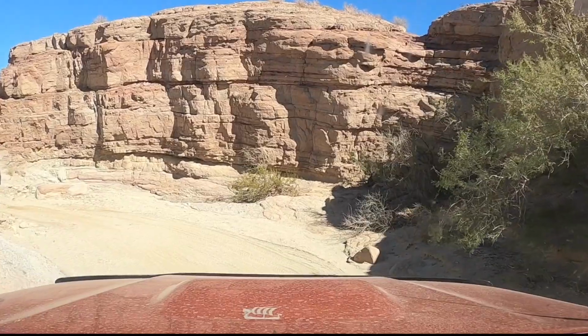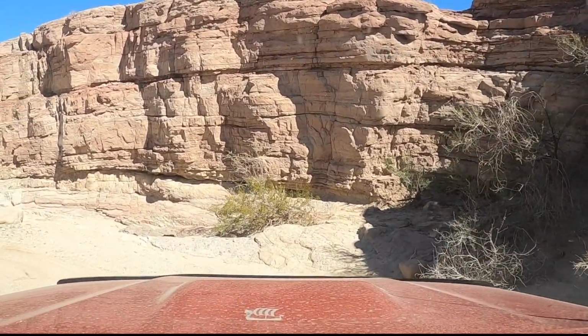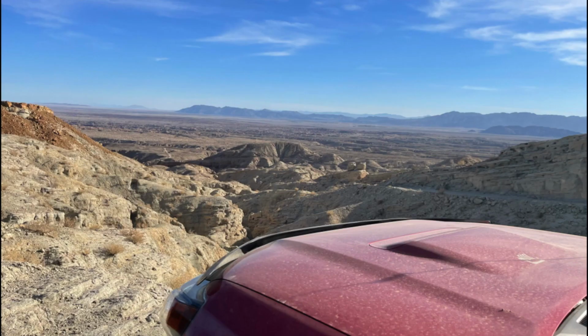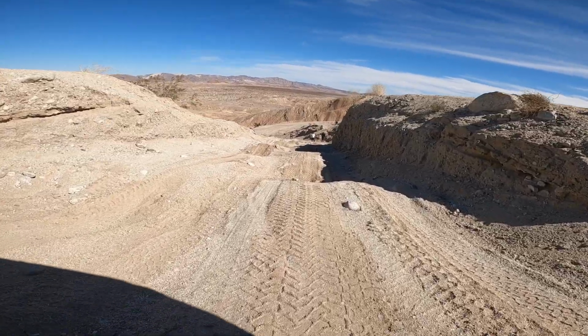Overall, the trip was super well organized. You get to meet new people and share stories, and I would really recommend this to anyone getting into overlanding or wanting to go out there and experience it, with the safety net of having a larger group.